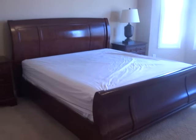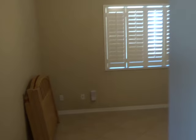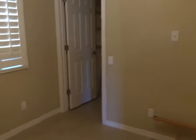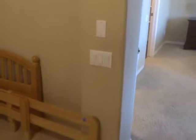And this is the master over here. A nice walk-in closet. Over here could be another bedroom. Does have a door to it. It comes off of the master. The owner has a bunk bed that he can set up, but right now it's taken down. If you have some kids that you'd want to put in this area here, the only thing it needs is a door right here in order to be classified as a bedroom.